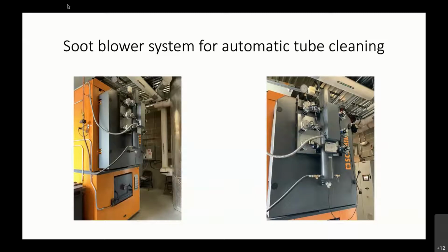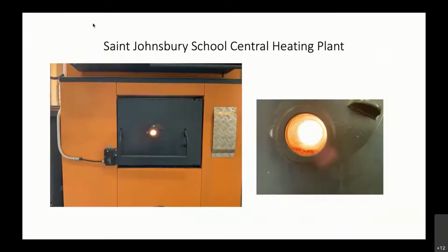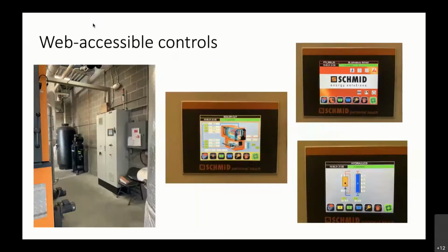Where was I? So this is a key element to operate this boiler automatically. The front of the boiler, check for operation. Here's the automation that makes this all work with every boiler. This is a web-enabled boiler that you can see from anywhere.